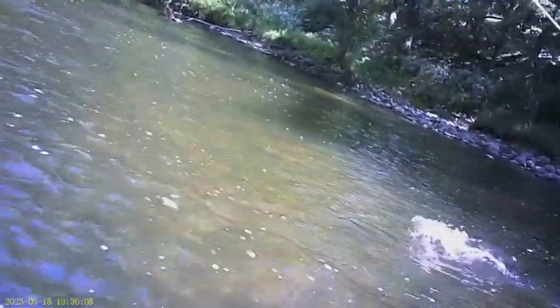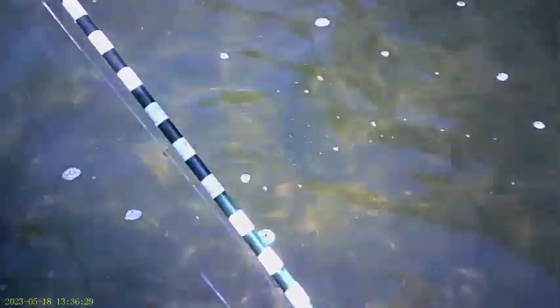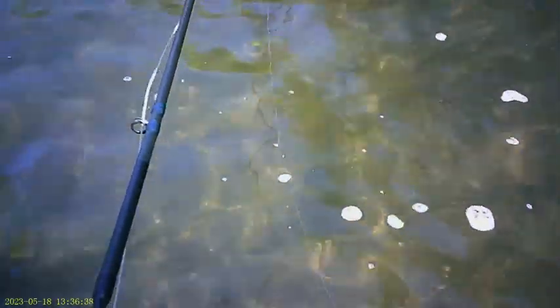Loving it. Come on. So I'm down to a 2-pound tippet also. Oh, this is just lovely. That's another nice fish. Yes, it is. Come here. Probably 13, I'm going to say. That's my guess. 13 exactly. Look at that, very good. There you go, back in the water. Beautiful. I'm liking it.